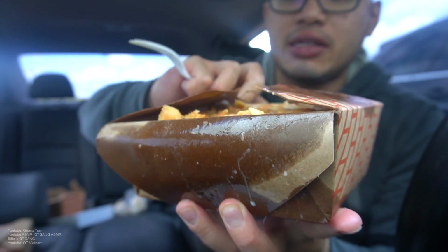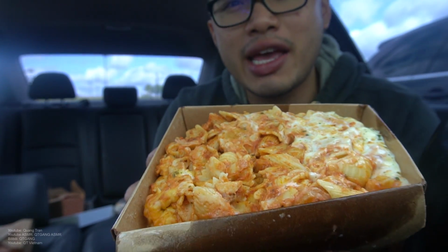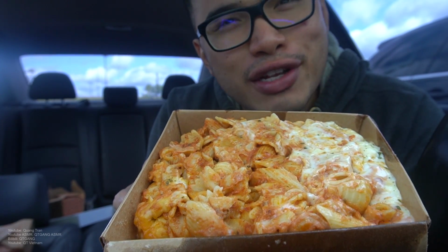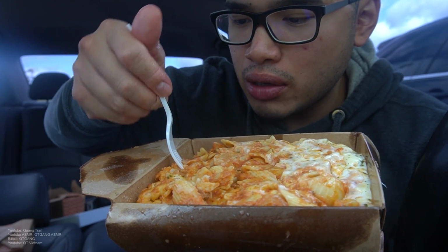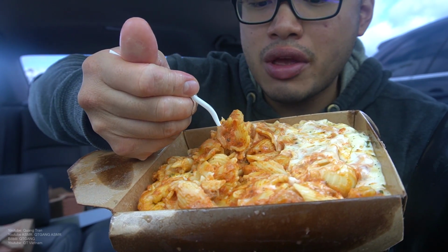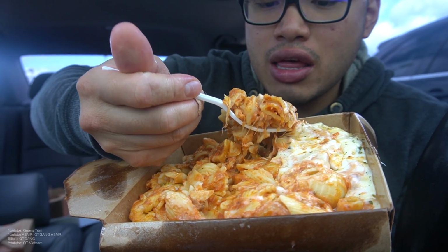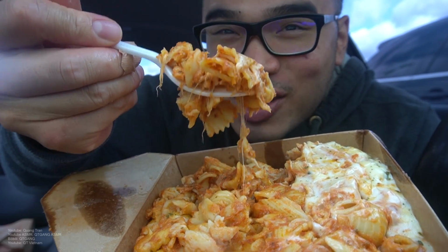I had three pasta, guys. The three pasta was a vegetarian pasta. It's like a lasagna, one vegetarian, one meat, and one mac and cheese. I'm not sure what this one is. Maybe a vegetarian or a meat. This one's a meat one, guys. First time ever trying Pasta Pantry. Bite of this. He's got it. Nice. Super pumped for this.